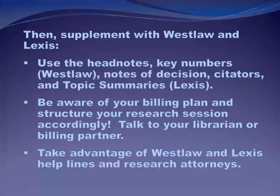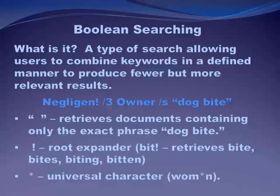All right, so just the last few tips. Do find out how your firm pays for its legal research. If the firm's paying per hour, you're going to use Lexis and Westlaw differently than if your firm pays a flat rate. So you need to know that almost from before you ever sign on to the platform on your first day of work. Also, make sure you take advantage of the tutorials and the research attorneys that are available on Lexis and Westlaw. They're both excellent and they're both free. Okay, so that's it for pricing in Lexis and Westlaw and how we can do searching more efficiently.